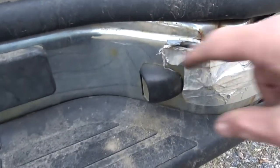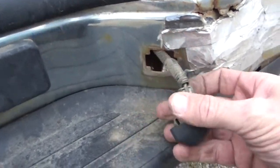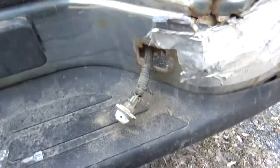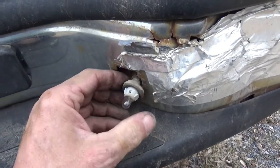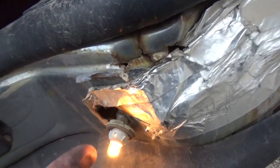And to replace the license plate lights, underneath there's a little clip you gotta push. A little hard to get at. It allows you to snap the front on out. Pop out the light bulb. Insert the new one. Make sure it works. And put the cover back together.